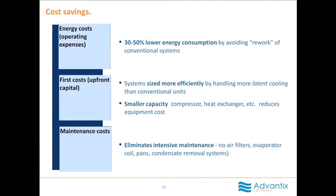The systems are sized more efficiently. No longer are you oversizing or adding a lot of refrigeration capacity in order to deal with the humidity on that rainy, hot day in early summer. You have smaller capacity compressors, heat exchangers, etc., due to that fact, and that's what's bringing down your first cost. And then finally on maintenance, we're talking no air filters on that system. That liquid itself will absorb about 80% of the particulate that passes through, the same effectiveness as a MERV 8 filter. And you are also not having to do any evaporator maintenance because there's no algae and muck building up on your evaporator coils. And there's no drip pan, there's no condensate drain, all of the things that are the maintenance headaches when you think about conventional air conditioning systems.